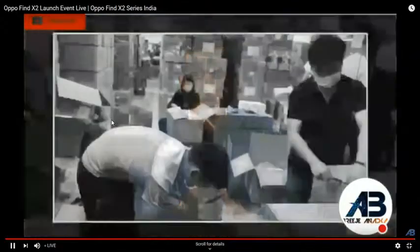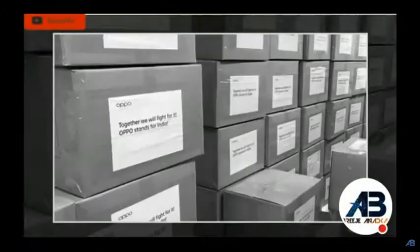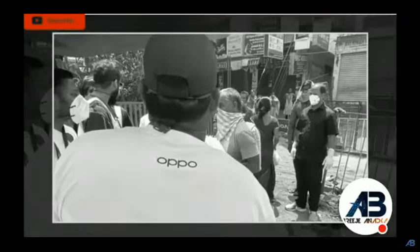Oppo has been united with the government and the authorities to prevent the spread of this pandemic. We have shown our full commitment to support government initiatives, be it through mask and food donations, contribution towards the PM's care fund, or following highest protocols of safety standards at our factory and retail stores.